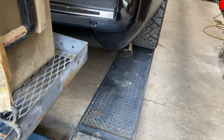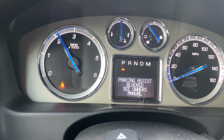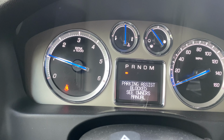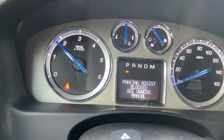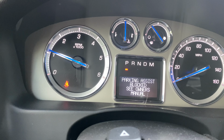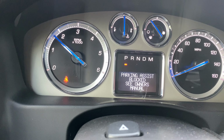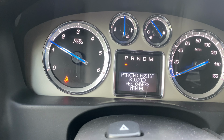You guys here on the inside. Escalade 6.2. It's massive wheels. I like them. Looks good with them. Back to Missouri they go.